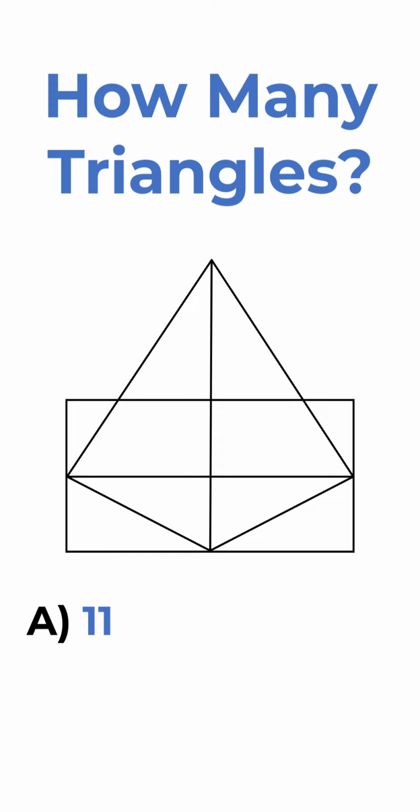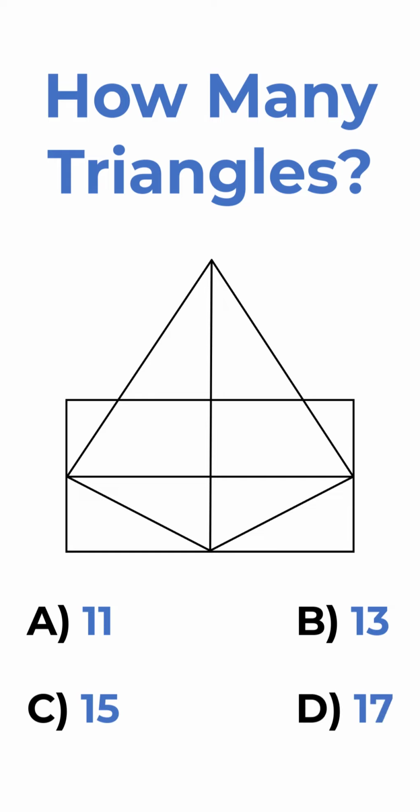Choice A, 11. Choice B, 13. Choice C, 15. And choice D, 17. Do you see the answer?